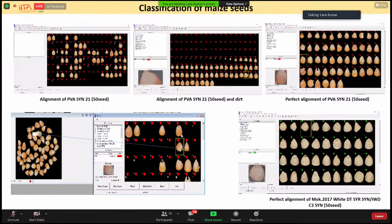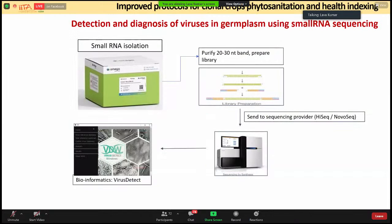The other procedure that we are using, as we heard from Sebastian's presentation, is the use of small RNA sequencing, especially for clonal crops: yam, cassava, and banana and plantain. We have standardized it for 2 years now and have been using it. Across CG, we are now trying to align a standard approach for clonal crop indexing. This alignment is between CIP, CIAT, IITA, and Bioversity, so that we all use the same kind of protocol and the same decision matrix for classifying the health status based on the NGS results.